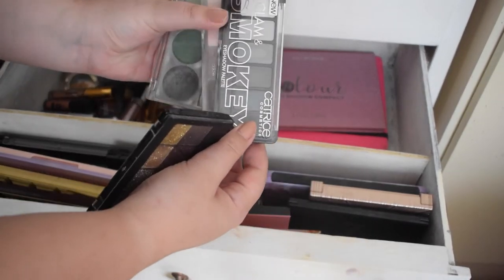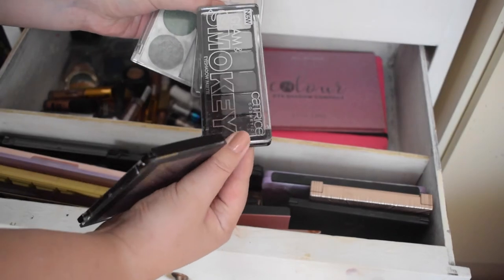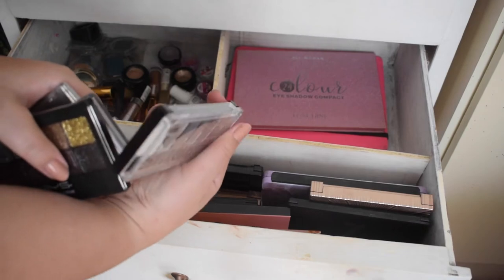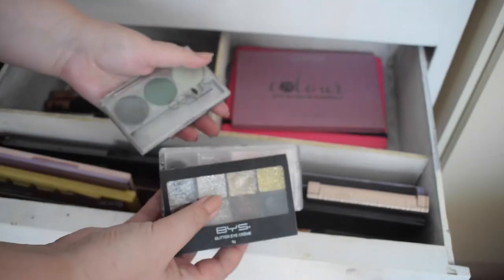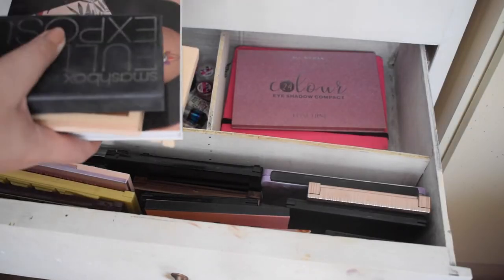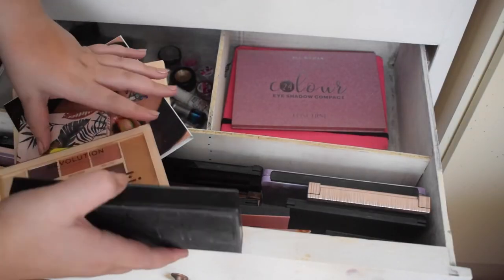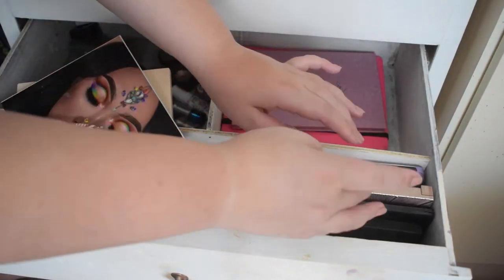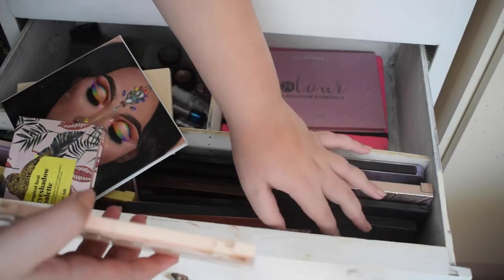I do want to keep the smoky one, this Catrice one, because it's a really nice smoky glam palette. It has everything you need. And I think these I'll just get rid of and give to people that want them. I do have some palettes of mine just lying around my room, which I need to pack back. So I just slot them in wherever I think they will fit.